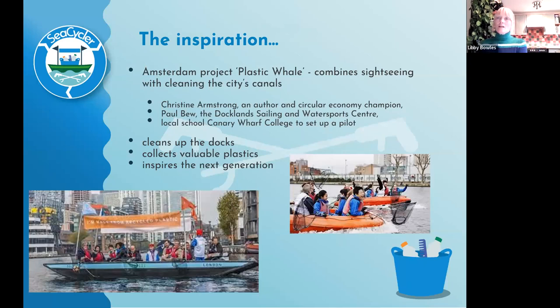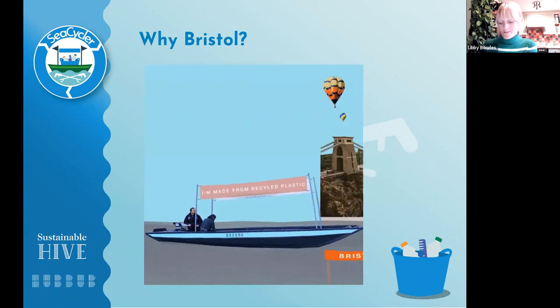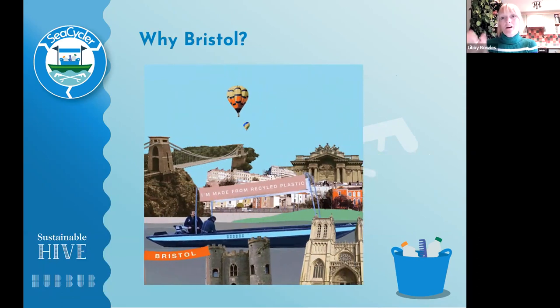So the inspiration came from a project in Amsterdam called Plastic Whale, which was really amazing and combined sightseeing with cleaning up the city's canals. And then here in the UK, a lady named Christine Armstrong, who's a circular economy champion and author, Paul Bew, who's the Docklands Sailing Club owner, and a local school in Canary Wharf set up a pilot project. And it was cleaning up the docks, getting valuable plastics and inspiring the next generation of students to become kind of eco warriors. Bristol hosted this boat, the first one that went round.